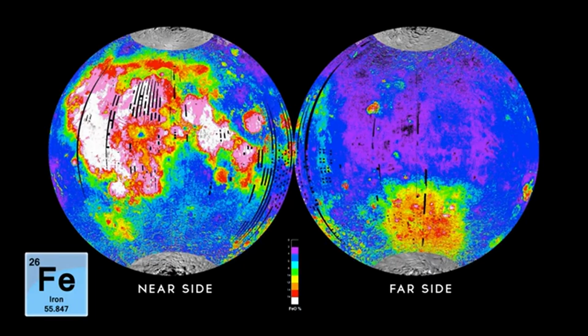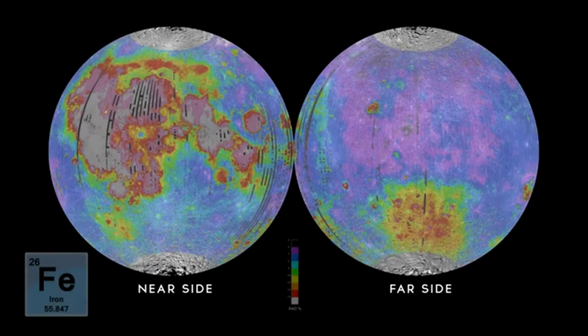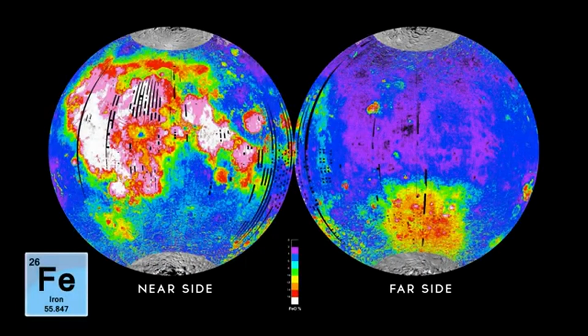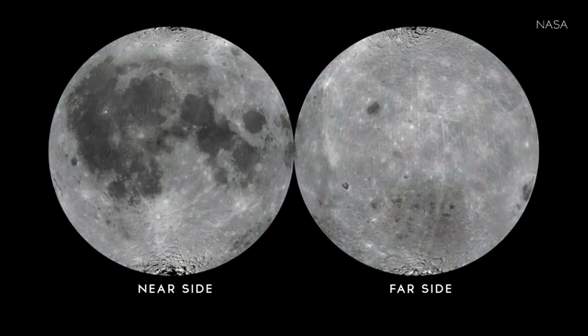Now, if you look at the moon in plain light, like we see the moon when we look up at it, you can see that the higher, brighter colors on the iron map correspond to the darker areas on the moon. That's because the darker areas on the moon are filled with lava flows, and lavas are basaltic in composition, the same kind of rocks you see in Hawaii, and they tend to be higher in iron than the lighter color rocks on the rest of the moon. So we can see from that composition reflects albedo.